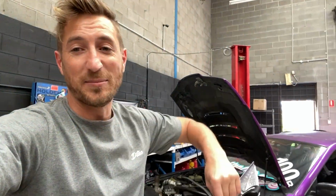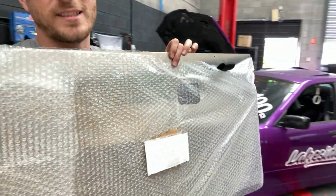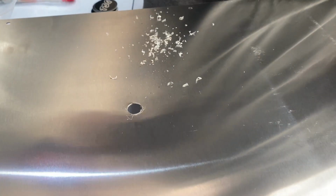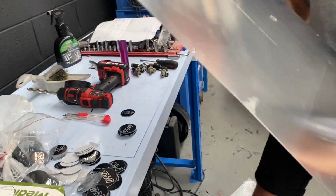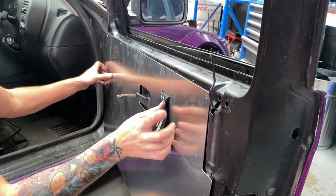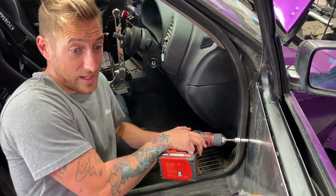Now, I forgot to tell him that I have window winders instead of the electric windows. So there's no hole there, but it doesn't mean we can't drill one ourselves. So let's get it done. Ow. Oh, sorry. That was all metal. That's nice. Oh yeah. You like? Yeah. That's sick.